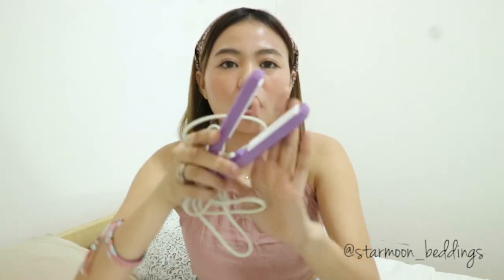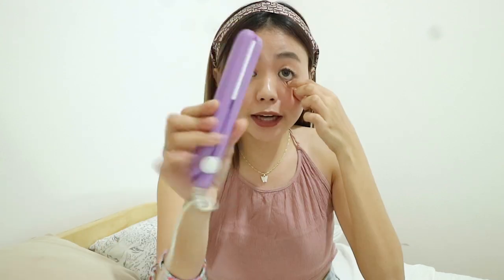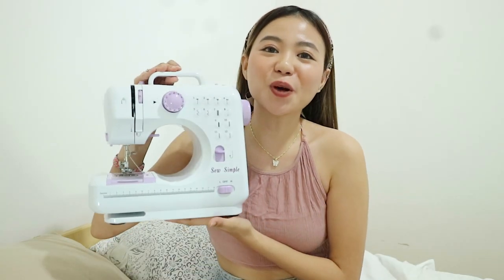So, I got this hair straightener for only 65 pesos from this shop. I'll just put the shop's name here. It's actually very, very small. Like, isang dangkal mo lang siya. I really like this. Mabilis siyang uminit. And then, hindi pa naman nasusunog yung bahay namin. So, okay pa naman siya. Alright, guys. Last thing that I will be showing you is my new sewing machine.